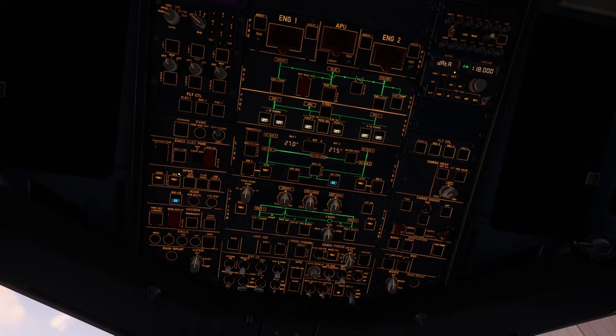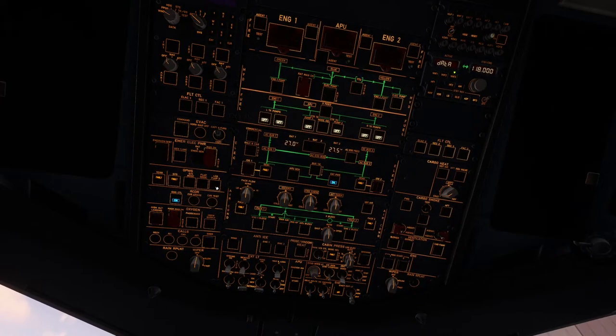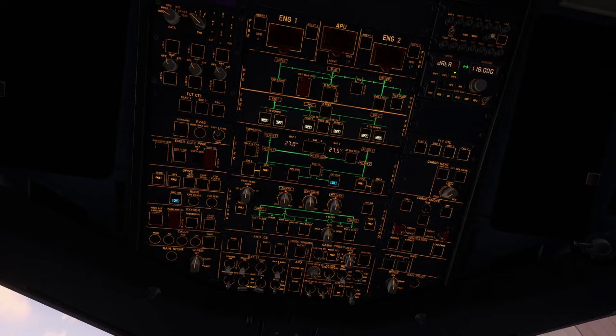Now, the GPWS system is kind of self-explanatory. We know what this does. It's terrain and all that good stuff. But there is also a landing flap 3. This is, again, something not used in normal operations. A landing flap 3 gives you the ability to land the plane with flap 3 instead of full flaps. The only thing you need to do is turn this on to tell the aircraft computer that you are going to land with flap 3. Normally this is done to reduce noise, and it also consumes less fuel.